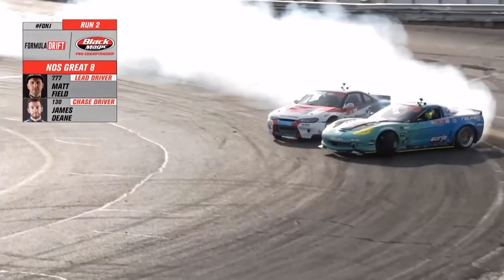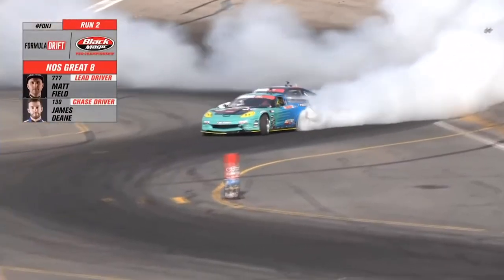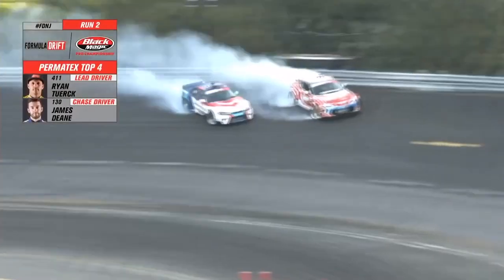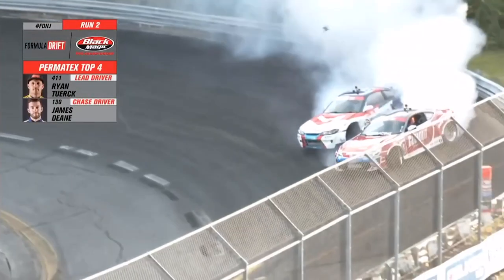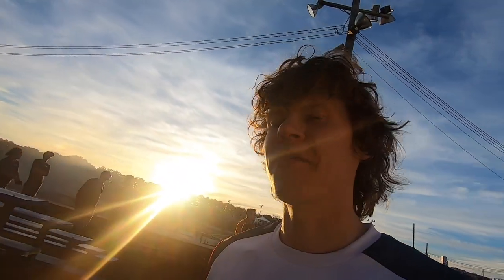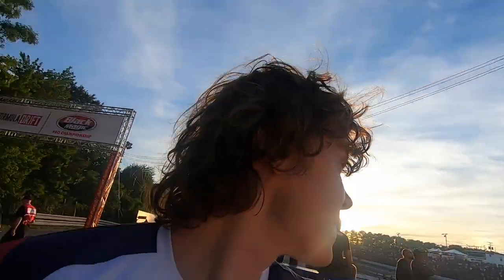Transitions into the second outer zone, let's see how they handle it. Definitely has the proximity. Ryan Turk initiated into the bank. Ryan on the bank, James Dean mimicking that angle. Ryan Turk gets the win! Wow, we just realized they have the final decision. They have the winner. So we'll hear about it in a second.